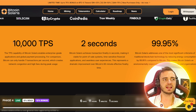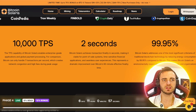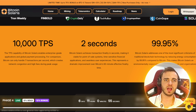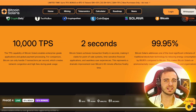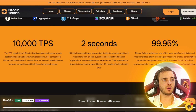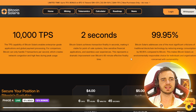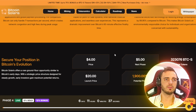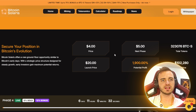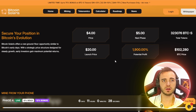Here we can see 10,000 transactions per second, 2 seconds between finality of the transaction, and a 99.95% reduction in energy consumption. So in terms of the actual use case of this token, guys, it is fantastic. It could be not only a store of value, but more of a cash use case as well, in which, yes, it can be traded very, very quickly using the Solana blockchain.